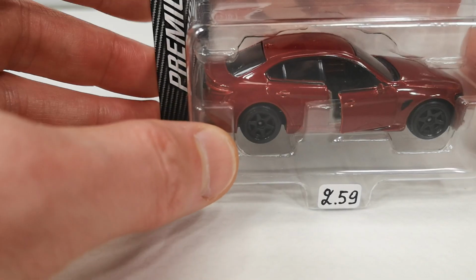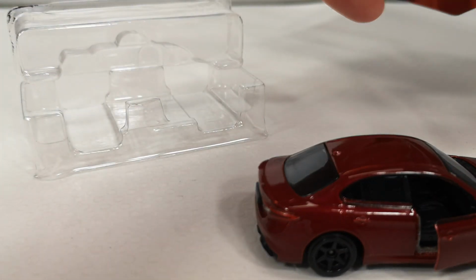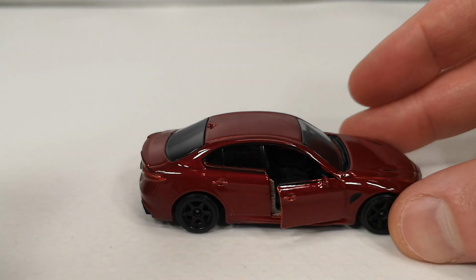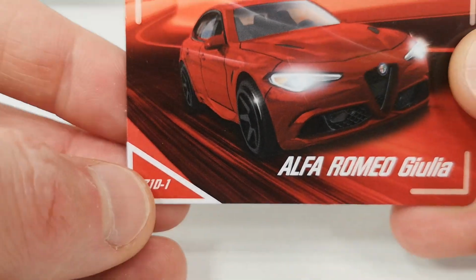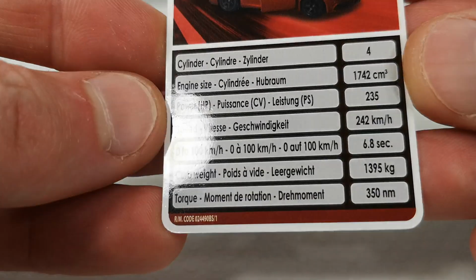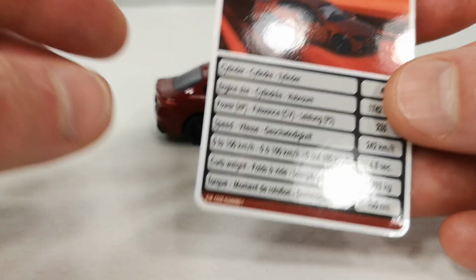So we start with the Alfa Romeo Giulia. The reason why this is on the card, even though it's the same color as the previous year, is that it got new rims. But first let's take a look at the card here. Got the model number here and the color number, so it's the first color of this model. It was new the previous year. Here's the stats on the vehicle. If you want to read that, freeze the frame.